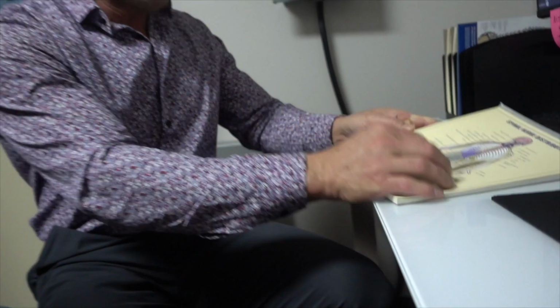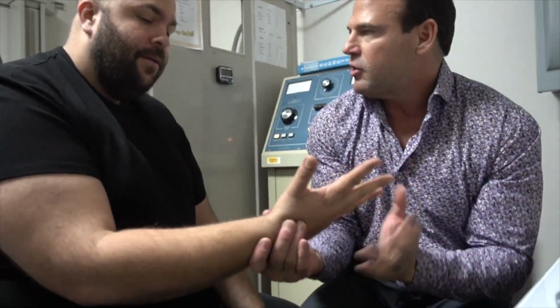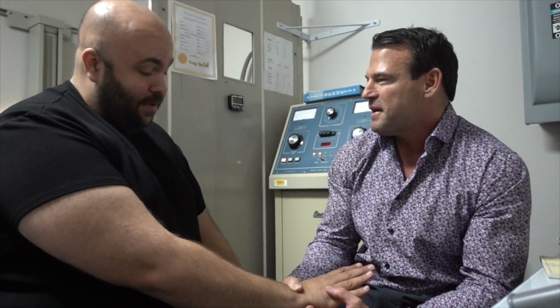Exactly. So here's what happens: people think their compression is right here, which is possible. You can have what they call the double crush. It can be crushed here and here. But we have to clear this area first. So what happens, Evan, is people get surgery here, but if the problem is never corrected here, the surgery doesn't help. So we can basically prevent people from having surgeries through proper chiropractic care. Does that make sense? Yeah.